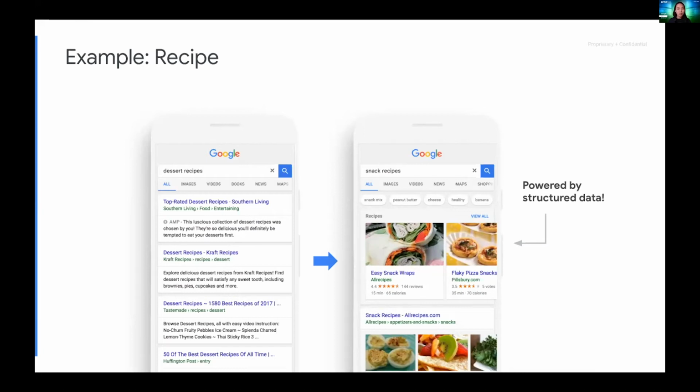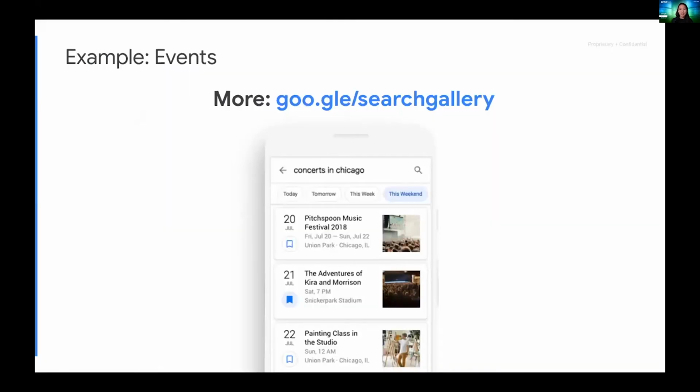But now you see images like you see on the right. You can see an image of the dish, title, sauce, star reviews, how long it takes to cook, and calories about a dish. This intuitive layout is powered by structured data markup. Certain markups such as events and jobs allow search results to appear in a special feature.